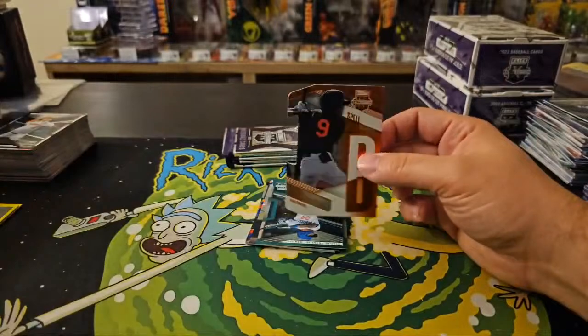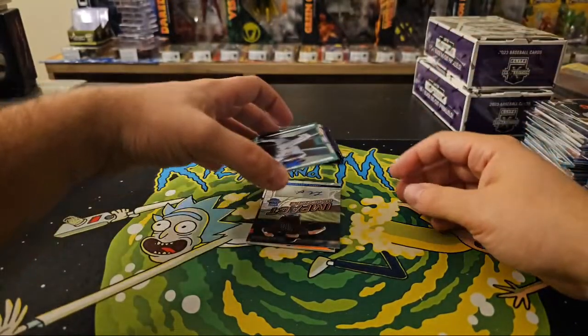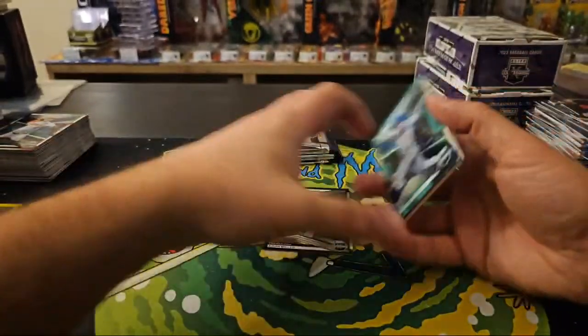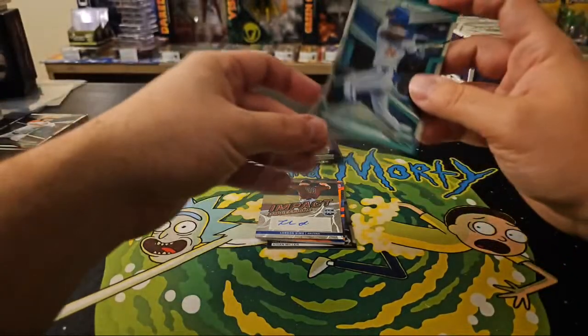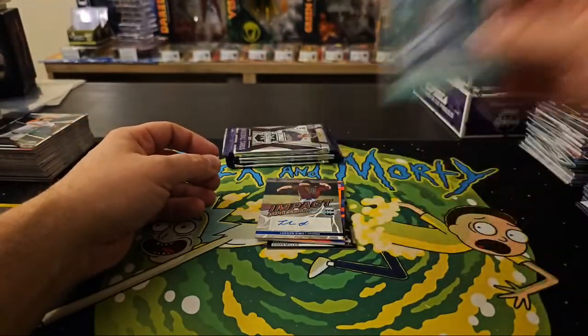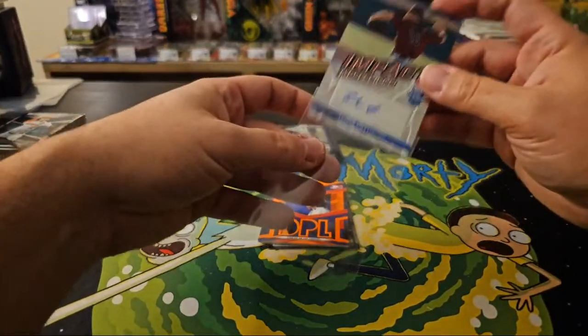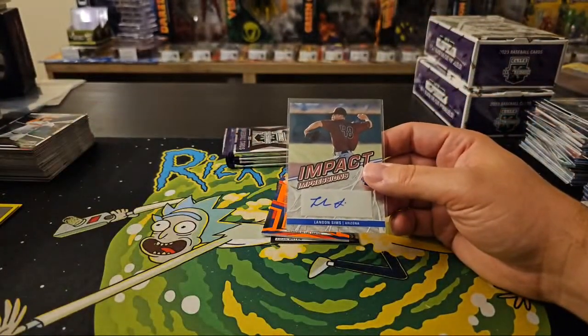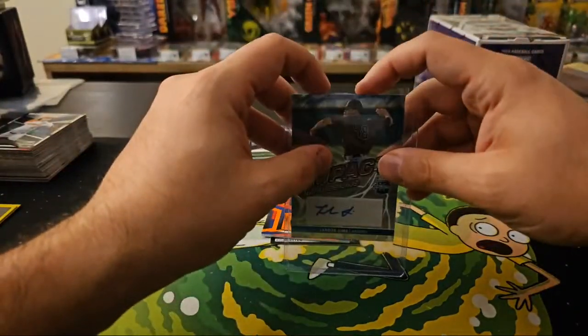All right, so we got Bradfield Jr. 99 Orioles, Spellbound. Josh Rivera, $4.99 Cubs. Arizona Landon Sims autograph. Like Cubs and White Sox, they do blue and black. I don't know why they don't do blue and black for the Yankees and Mets.